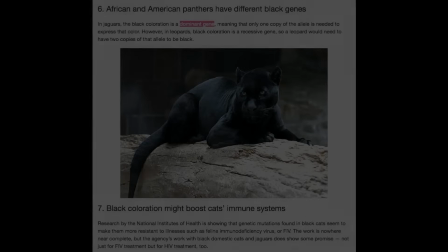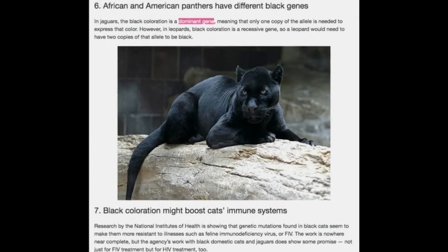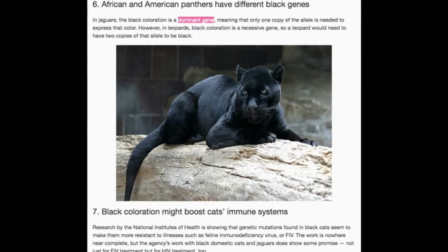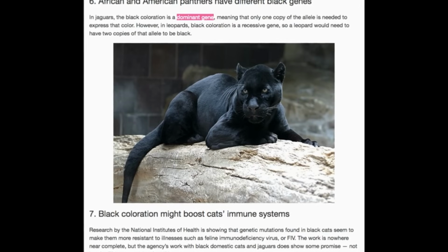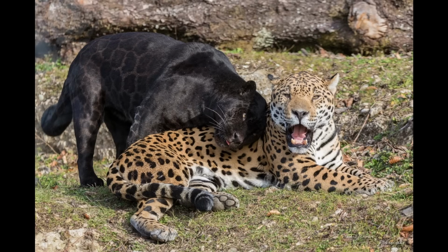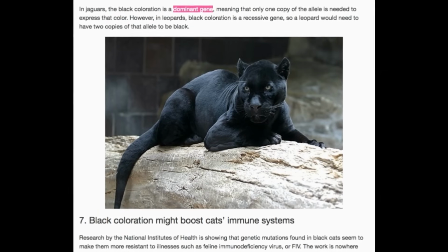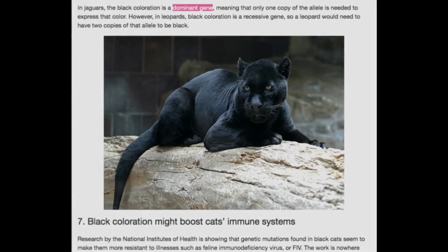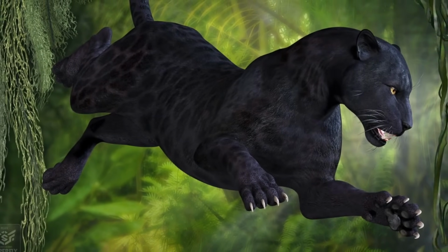African and American panthers have different black genes. In jaguars, the black coloration is a dominant gene. What does that mean, people? Only one copy of the allele is needed to express that color. However, in leopards, which are from Africa, black coloration is a recessive gene, so a leopard would need two copies of the allele to be black.